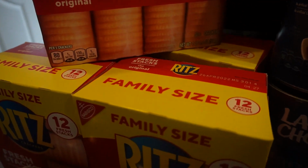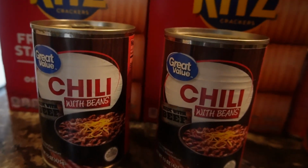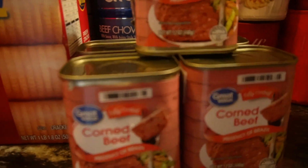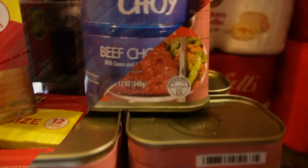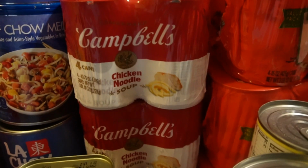The limit was 5 on the crackers, and they were $3.56. The case of chili was $13 and there was a limit of 2 cases. The corned beef was $3.20 a can with a limit of 10, so I did get 10 of those. I like the way that it cooks. The beef chow mein was $2.98 with the limit of 2.